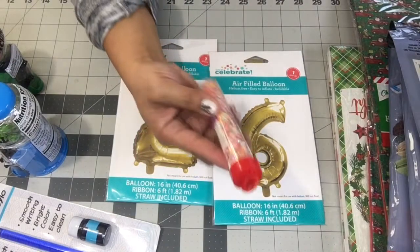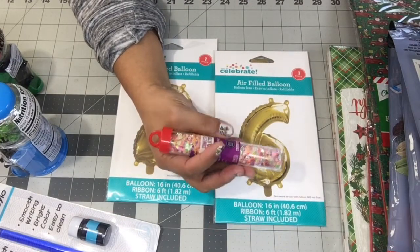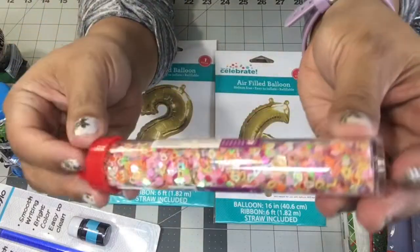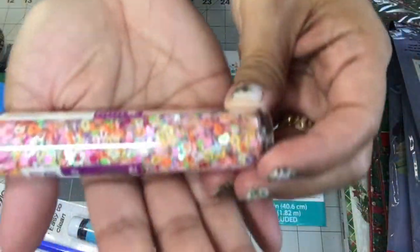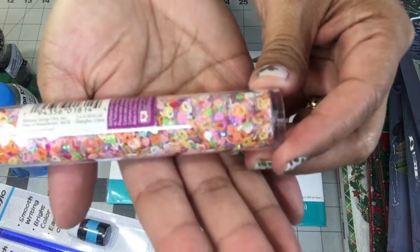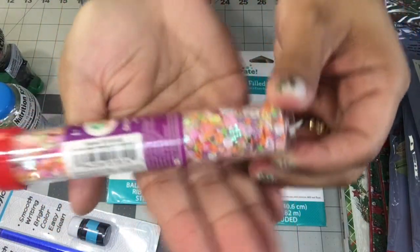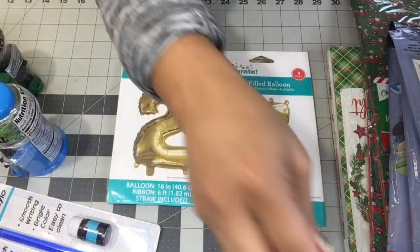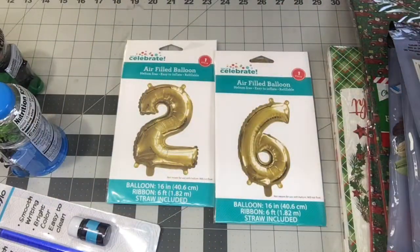And then the only other thing I bought was a confetti glitter. And look at this, guys. Look at that mix in there. Can you see all the shapes that are in there? It's going to be so fun for spring and Valentine's and all that stuff. So that's a great find for me.